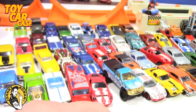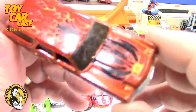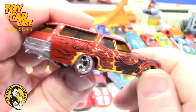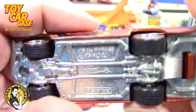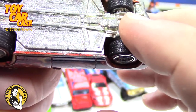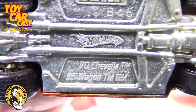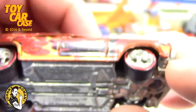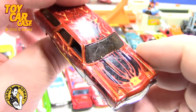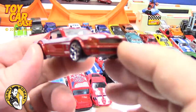Nice little ride. Oh man, he's almost done. Still awake. Oh, look at this flame job on this. This is pretty extensive. Red lines. This isn't your normal everyday car. The Chevelle Wagon SS 1970. That is sweet. Rear riders with red lines. Isn't that wild? Some great graphics on that. Just totally crazy. Crazy, man. Crazy.